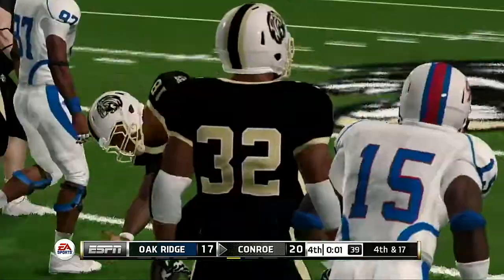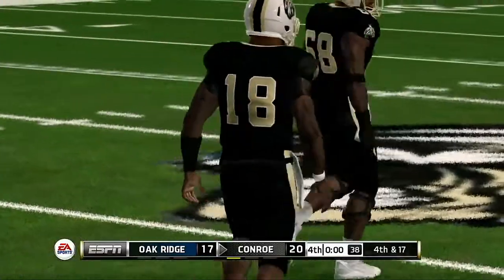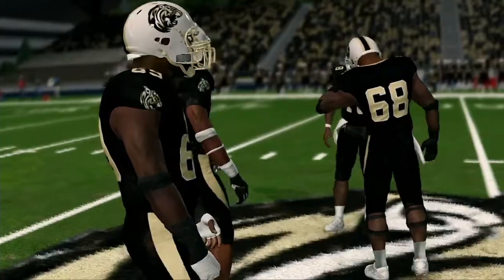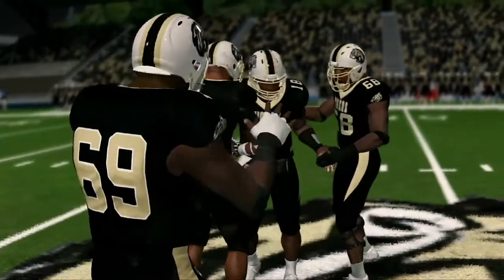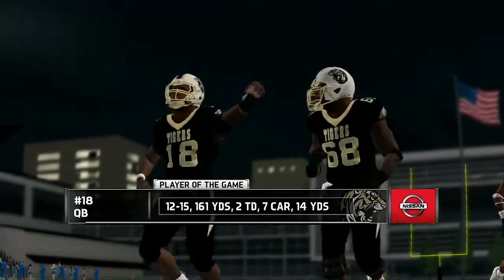Well, that's just a huge stop right there here late in the fourth quarter in a game this tight. That might be one we look back on later and say that won the ball game. A great one to win, a really tough one to lose. 2017, Tigers.